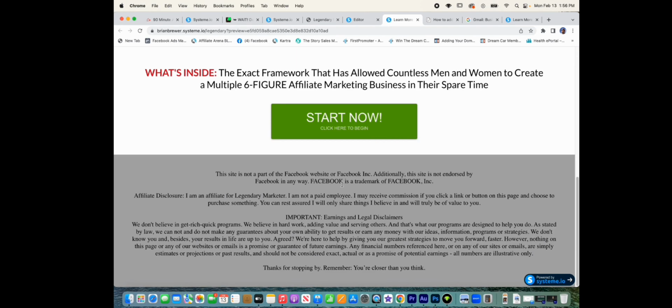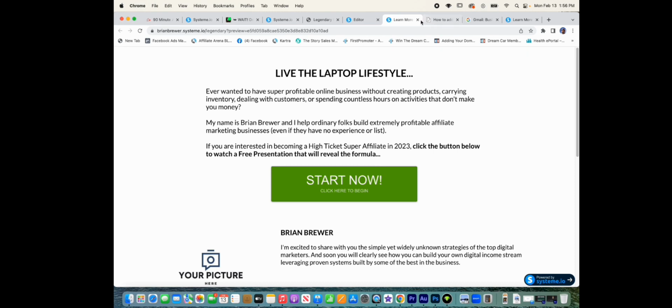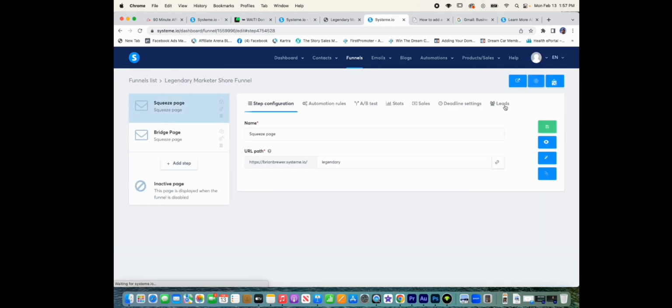Once you're done, give it a quick preview to make sure everything looks good, that you didn't add any extra boxes down here or anything like that. Everything's looking pretty sweet. So we're good to go. We click Save Changes one more time, and then you can go ahead and exit out of here. Now, once again, when people enter their email on that page, it's automatically going to go into your database of emails and start the actual campaign.